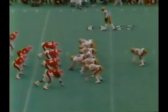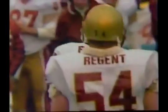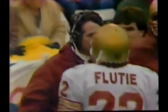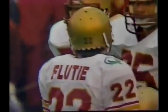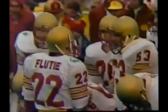Flutie has already tied the Cotton Bowl record with 3 touchdown passes here, and we're still in the first half. Ernie Lane of Rice against Colorado in 1958 had that one. Flutie calls timeout and goes to the sideline. The clock says 2:37 remaining in the half. Doug Flutie called timeout because the 25-second clock had run down to what, Pat? 1 second, so he called time to keep from taking the penalty. It'll be second down and 10 yards to go at the 27. 2:37 remaining in the half. Boston College 24 and Houston 7.